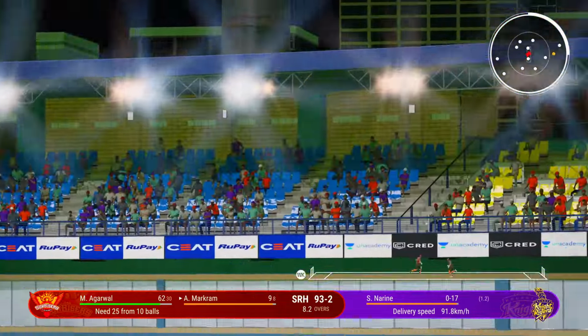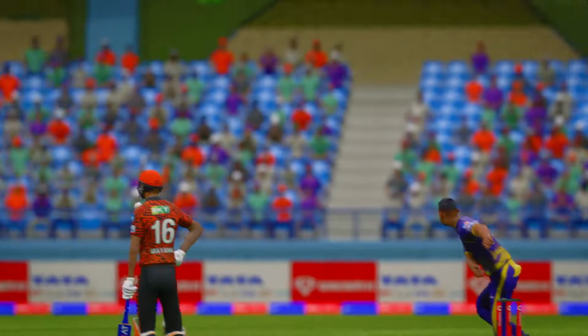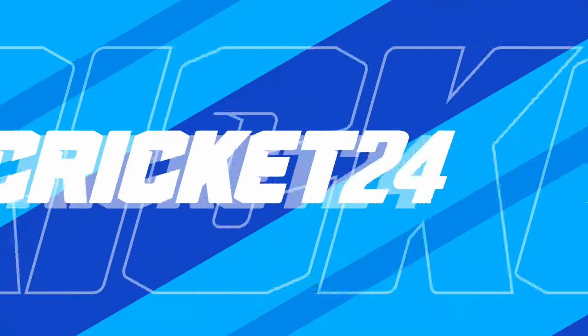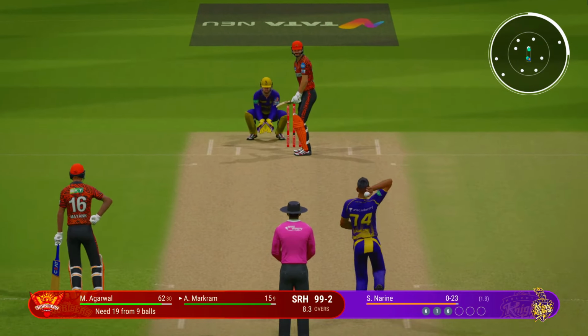Oh, that's a cracking shot. That's going to be six. He's gone way back into the crowd there. That just drifted a bit and was pounced on. Hit high and mighty. They'll be really happy with that. Narine shouldn't be too worried about that last ball. They've got them playing their shots. Just need to tighten their areas now.